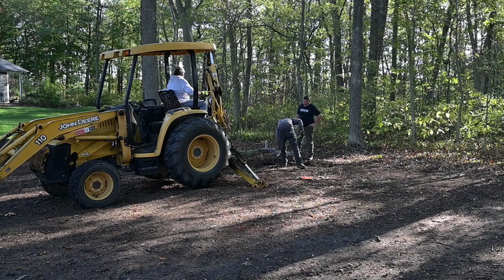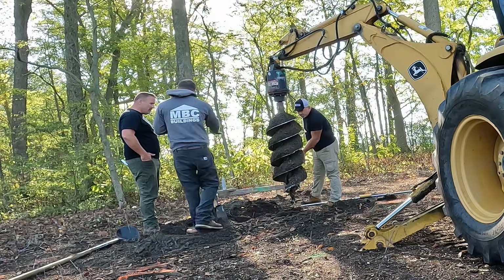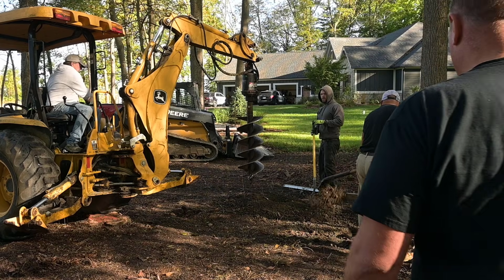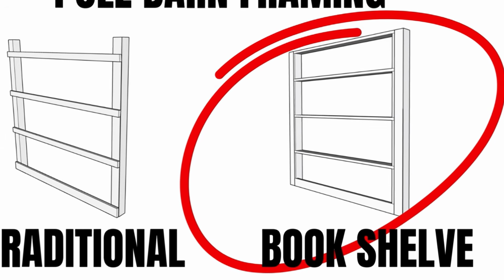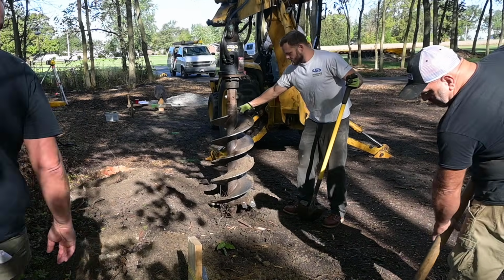This is why I hired a crew to do it. It's so important to make sure your building's square. It makes your roof square, makes your siding square, makes all your openings square. It's so important. So what makes this barn super unique compared to any other barn on the internet, we're doing something called bookshelf framing. It's 2x6s all framed inside of the 6x6 post. I'll give you all the reasons and all the benefits why you should do this and why some people might not do this in an upcoming video soon.